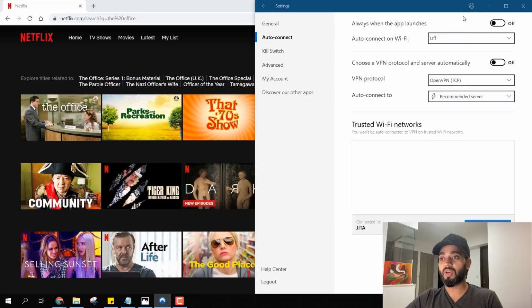Another tip that I do want to share with you: you go to settings, and in here in auto connect, there is this option of VPN protocol. By default, it will select OpenVPN UDP protocol, but at times I've realized that OpenVPN TCP works just better, especially when we are talking about Netflix. So just try to toggle between these in case your speed or connection is not as expected.